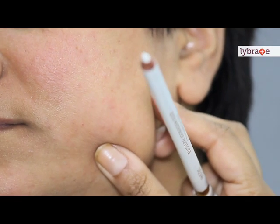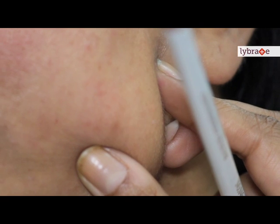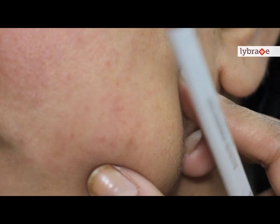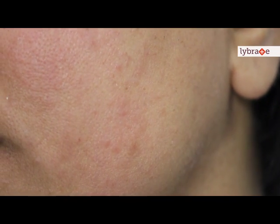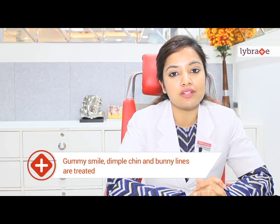Now, this bulky masseter muscle is usually seen in non-vegetarians who eat chewy food, due to which this muscle gets hypertrophied. By the use of botulinum toxin, we can relax this muscle and narrow it down. The other indications of botulinum toxin are gummy smile, dimple chin, and bunny lines.